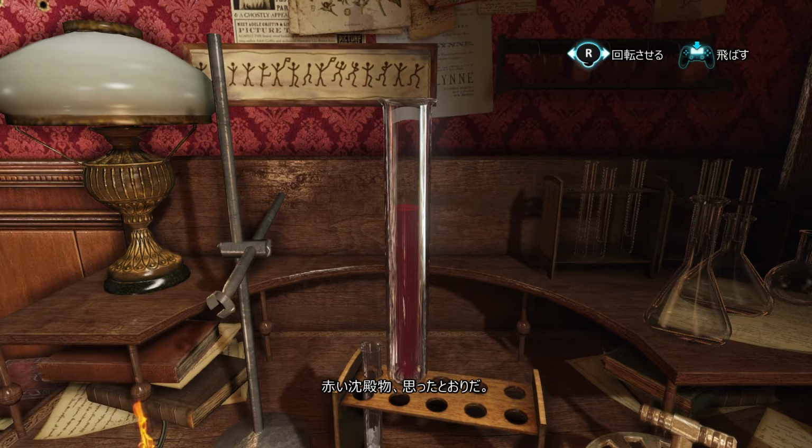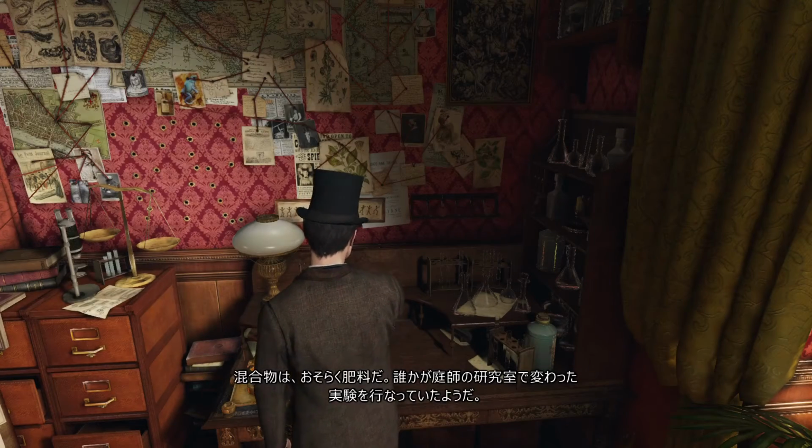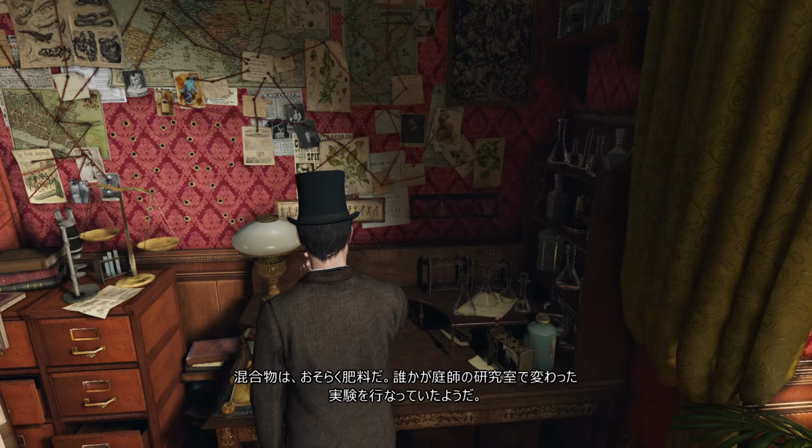Red sediment, just as I suspected. This liquid is of organic origin. It contains some alkaloid. Most likely it is unstable, and that is why there is a quantity of gold dust to prevent contamination. This mixture is probably a fertilizer. Someone was carrying out unusual experiments in the garden's laboratory.